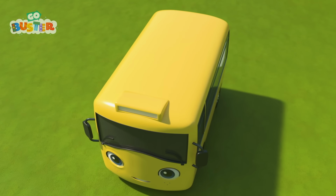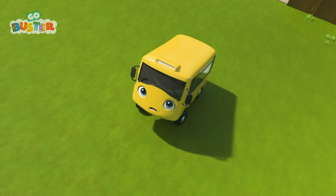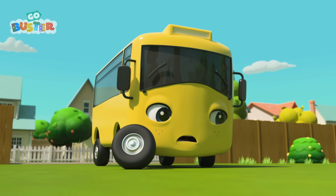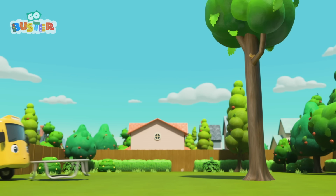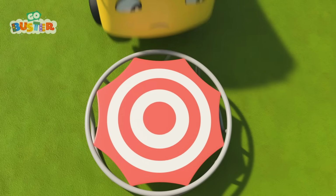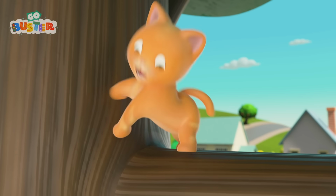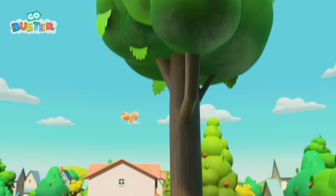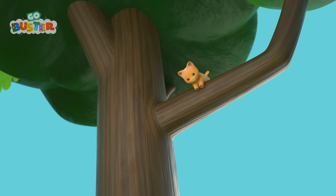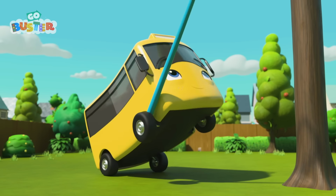Where's that kitten gotten to? Uh-oh! She's stuck up in that tall tree. You've got to rescue her, Buster. A trampoline? What a good idea. That'll be a nice soft landing for the kitten. Bounce? Oh no, the kitten bounced right the way back up into the tree. Let's try something else. A net? Good idea, Buster. Careful now.